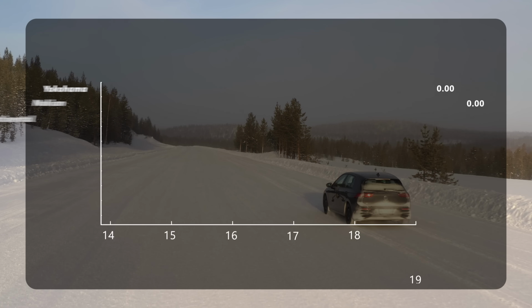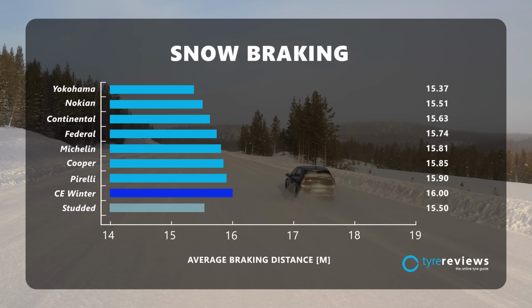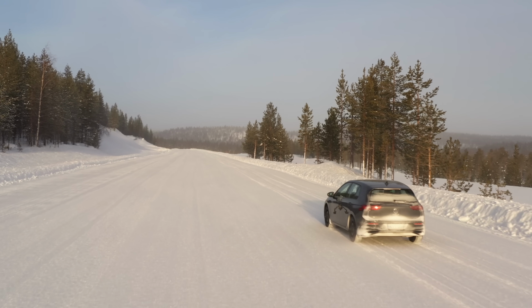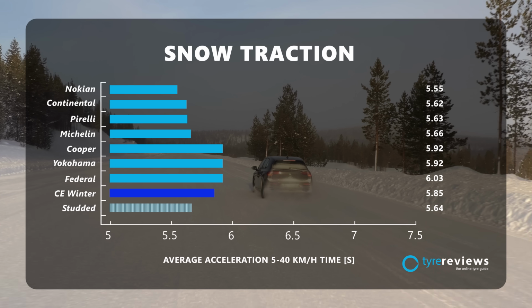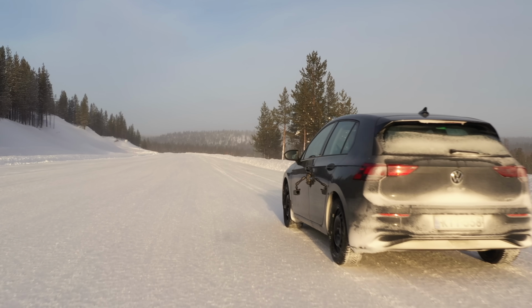Yokohama jumped to the front of snow braking with an impressive result, narrowly beating Nokian and Continental. With all the studless winter tyres covered by just over half a metre, the results were impressive for all the tyres. Snow traction was equally as close, this time with Nokian jumping to the front, a little ahead of Continental and Pirelli. As in Snow Circle, the Central European winter tyre surprisingly beat 3 of the Nordic compound tyres, highlighting how good a tyre it really is.